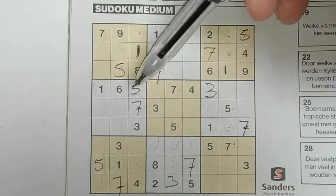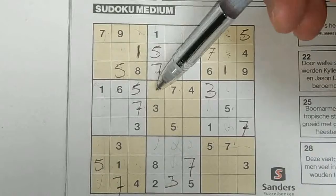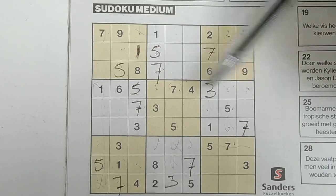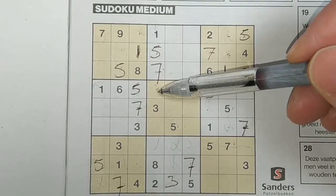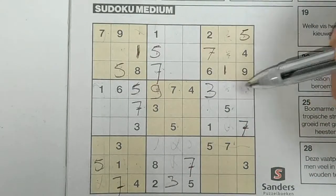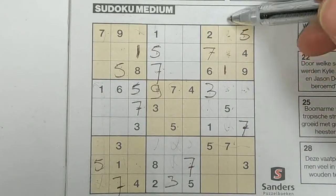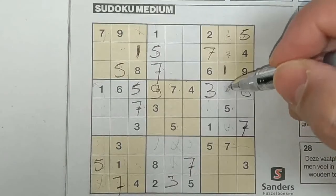Yes. In this row, we have 3 missing numbers. In this row, the numbers are 2, 8, and 9. I see here 2 and an 8, so no 2 and 8 in this box. So 1 digit left, that's the 9. Here we have 8 and 2 left as a pair. But I see here in this column, we have an 8 in this column, so there cannot be an 8 here. 8 should be here, and a 2 goes there.